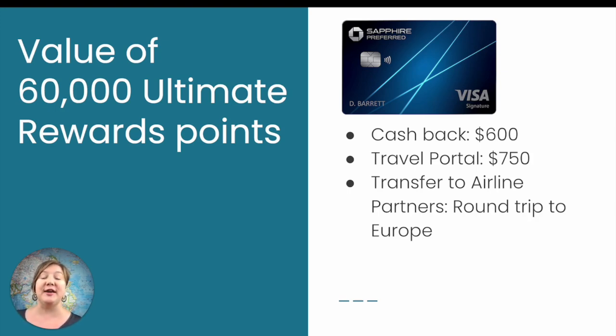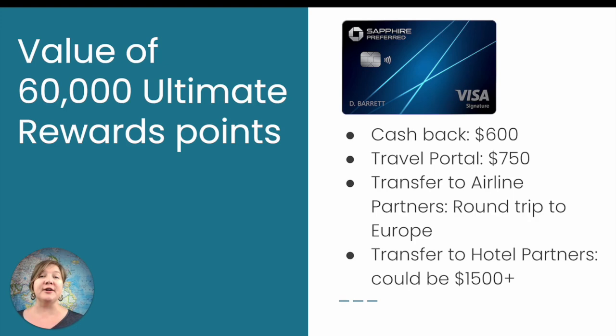But for instance, if you were to transfer to airline partners, that's easily a round trip to Europe, or it could be 2 domestic round trips on United as well. If you're going to transfer those points to hotel partners, that's, I think, one of the easiest ways to unlock a lot of value. So you could fairly easily use those 60,000 points to get $1,500 or more of value in hotel stays. That's what I'm going to talk about more, because if you would take those trips anyway, or maybe a trip that cost $600 that you'd get your cash back for, those same points can give you a $1,500 or more nicer or longer hotel stay.